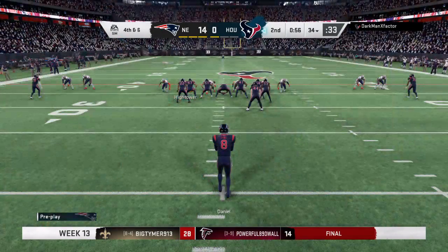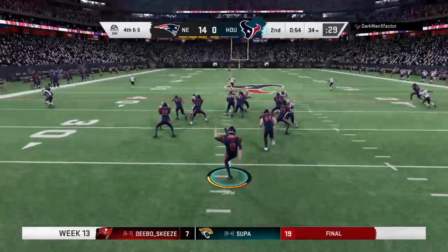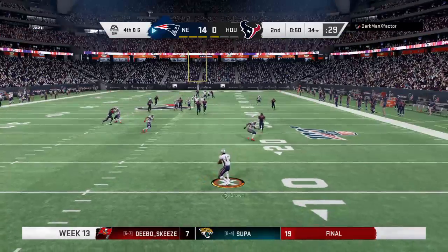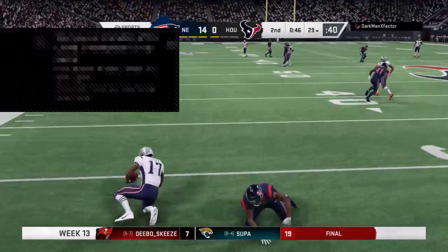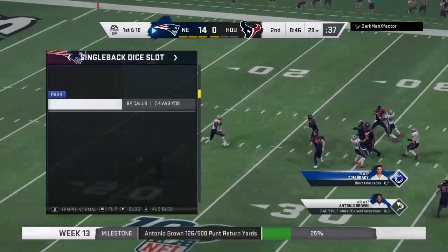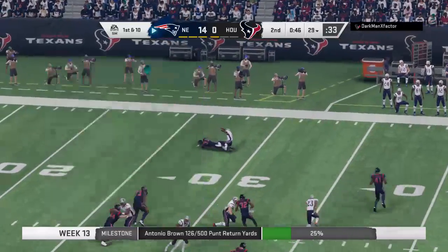The Texans send the punter out as he'll kick it away for the 2nd time. With it is Brown. Well, he wasn't too far from breaking that. Officially, give him 15. And the Patriots take over at their own 29-yard line.